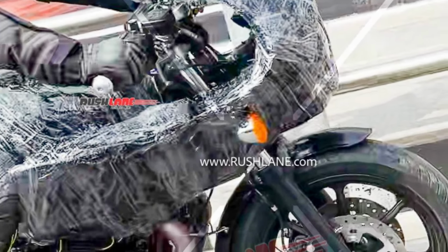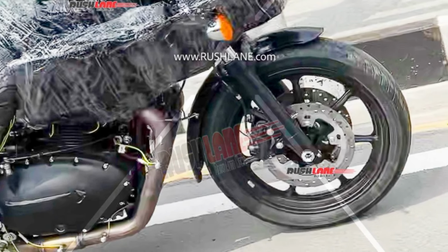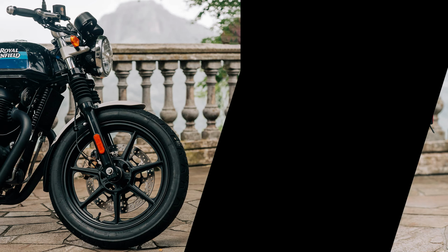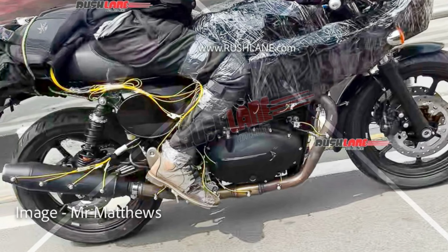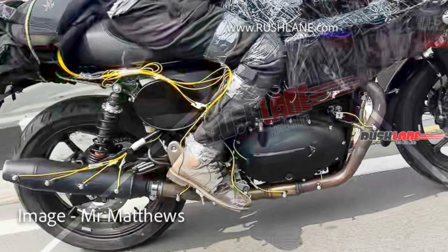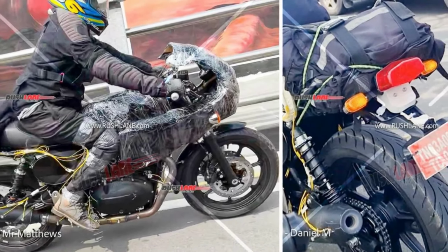The test bike also looks to have the same suspension setup as the Continental GT 650, which is using conventional front forks and twin rear shocks. The bike also comes with alloy wheels, which could be 18-inch. The bike also comes with a set of pea-shooter exhausts. Royal Enfield's latest 750 cubic centimeters motorcycle range is expected to be introduced in the coming year under the name Café Racer Continental GT 750.